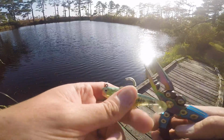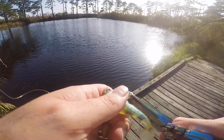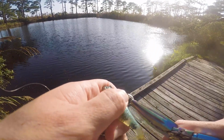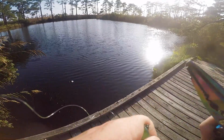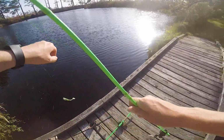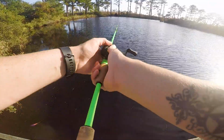Really pleased that there's a bite today. It's been a while since I've been fishing. I hate it when they put these things on here, and there's a barb right there. All right, let's see if this bad boy does any good. I hope it does.